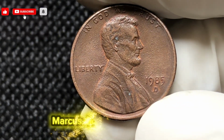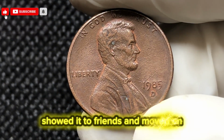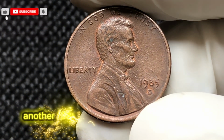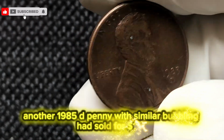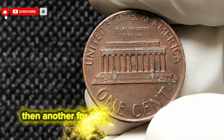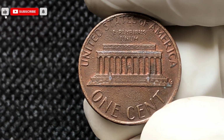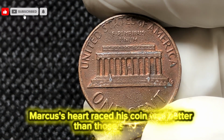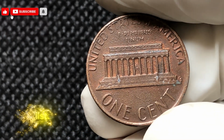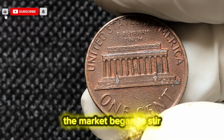At first, Marcus didn't think much of it. He kept the coin in a plastic flip, showed it to friends, and moved on. But then, he saw a listing online. Another 1985 D penny with similar bubbling had sold for $150. Then another for $300. A high-grade example fetched $1,200. Marcus's heart raced. His coin was better than those. Sharper, cleaner, more dramatic. He listed it at auction. It sold for $100. The market began to stir.